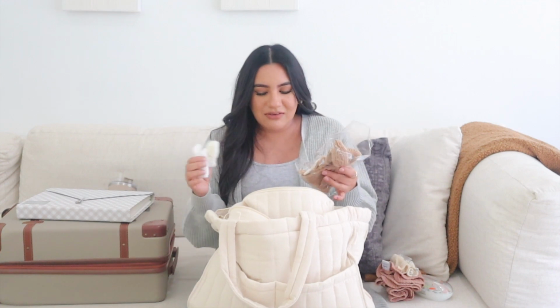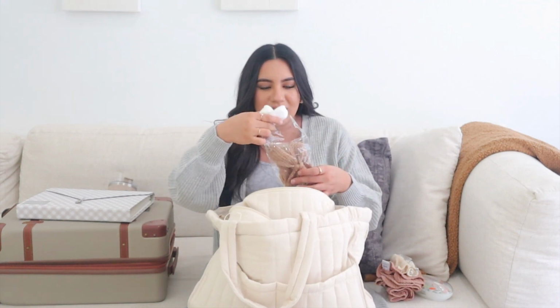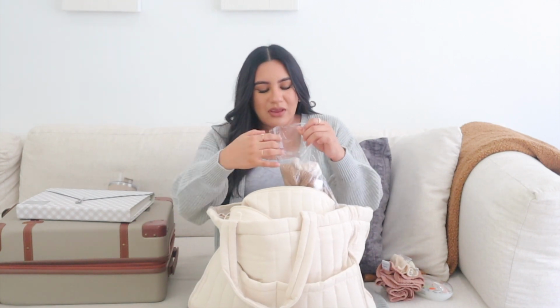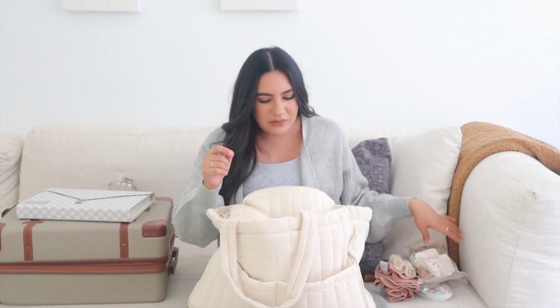So I'm just taking different sizes of socks. Like these are super tiny socks. I just have some little head bows. I'm gonna put these socks in here. These are warmer socks. So yeah, bows and socks.